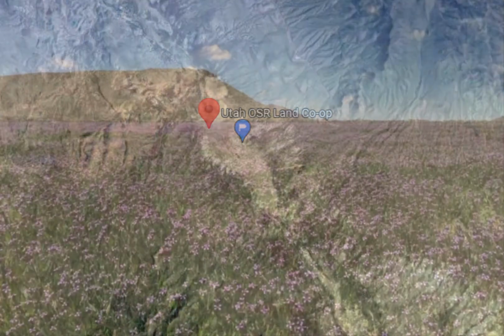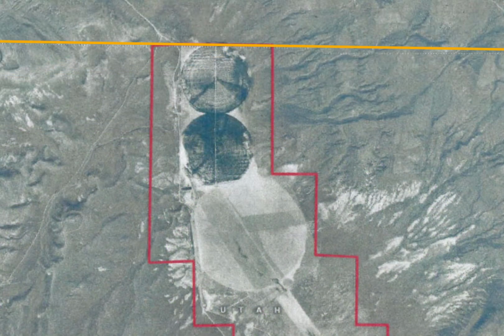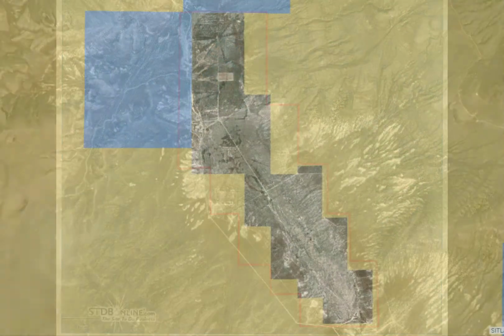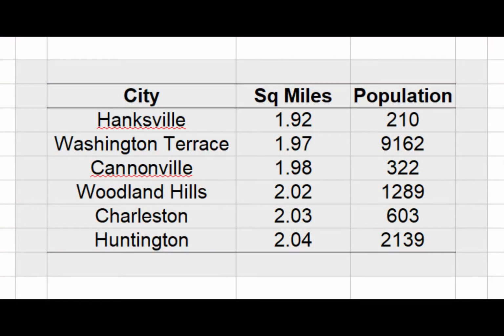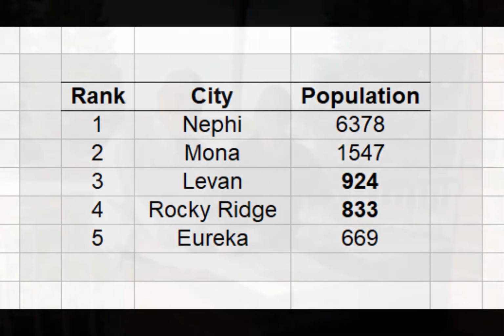Let's zoom in. This is our 1,245-acre piece of farmland. It starts at the county line on the north and runs about 3 miles southeast from there. In land area, it's just shy of 2 square miles. There are 6 towns in Utah that are very close to the same size in area. We're guessing we're going to top out somewhere between 800 and 1,000 people, which will make Riverbed Ranch the 3rd or 4th largest town in our county.